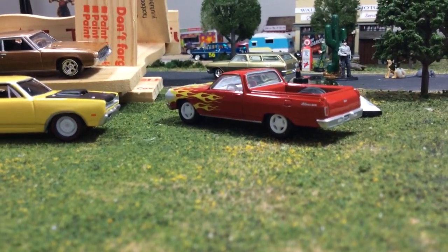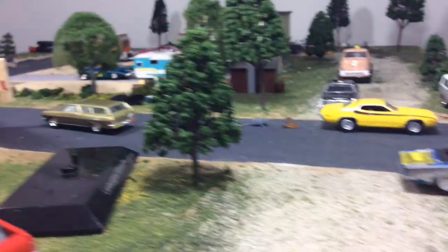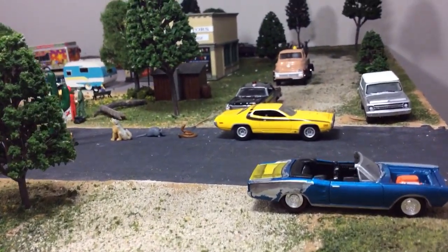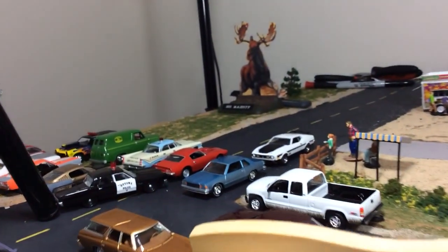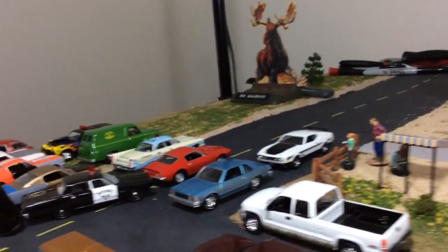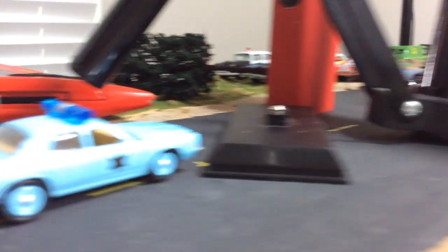Elko, love it. And I still have a bunch of stuff out from last night's video. I gotta get it all put away. Really having a good time with Johnny Lightning stuff lately.